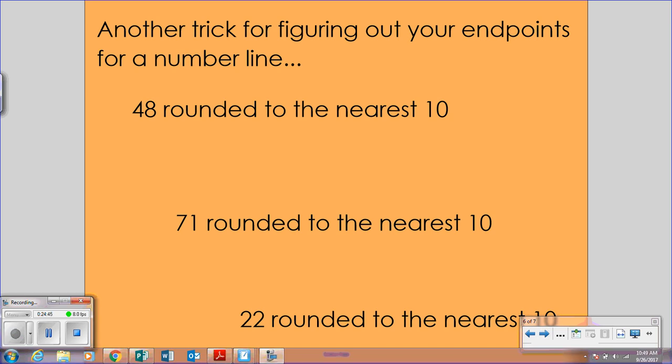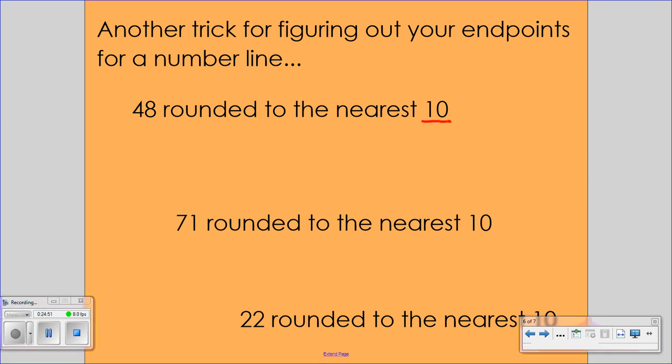So I'm rounding to the nearest 10. I'm going to underline the 10 because that shows me what place value I need to look at. If I'm rounding to the nearest 10, I probably need to look in the tens place. Am I right? Yes. Which digit is in the tens place? Eva, which digit? The 4 is in the tens place.